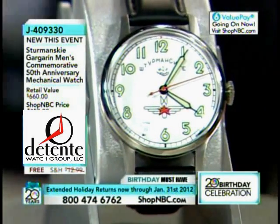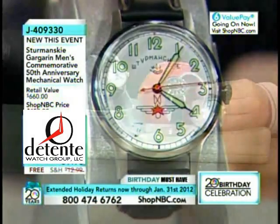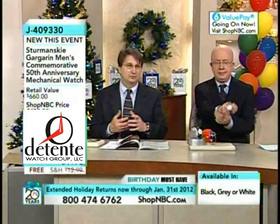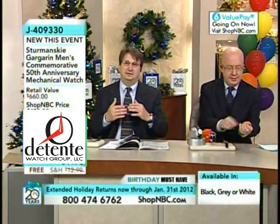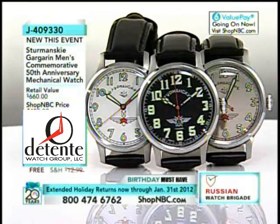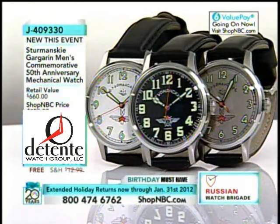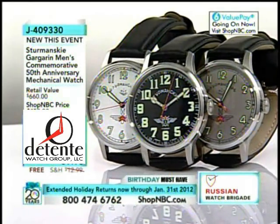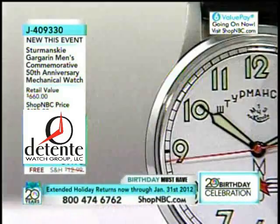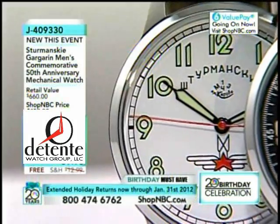I mean, except for the big divers, the normal watches were 38, 40 millimeters. The original was 38. The number of things that are the same with this watch as the original are really striking. First of all, this is a 17-jewel manual wind mechanical Russian watch movement built by the Poljot Company of Russia. This movement is no longer made.